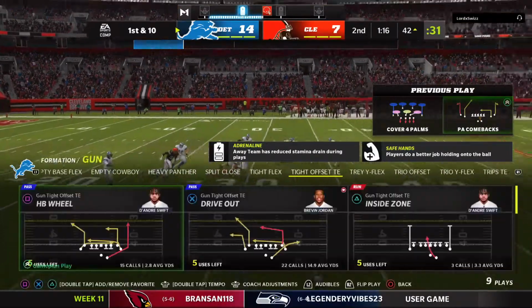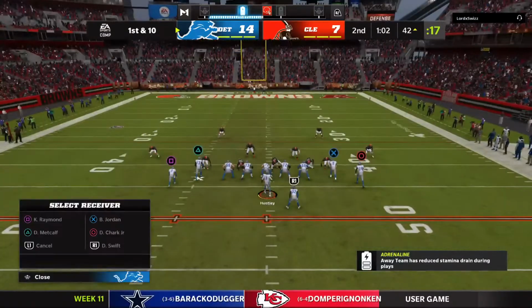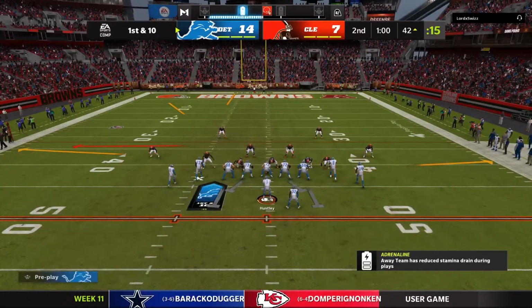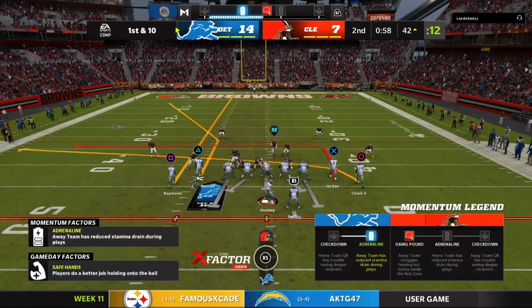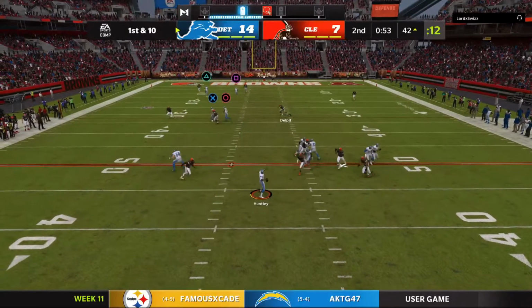Partner, this is one of the best routes anyone can have in their offensive playbook. Tough to defend because you think it's a go route, and then he breaks it back on the comeback. There's one other thing you need as well. A well-thrown ball. Exactly right. You have a guy who has some precision in throwing the football because of the timing of the route.